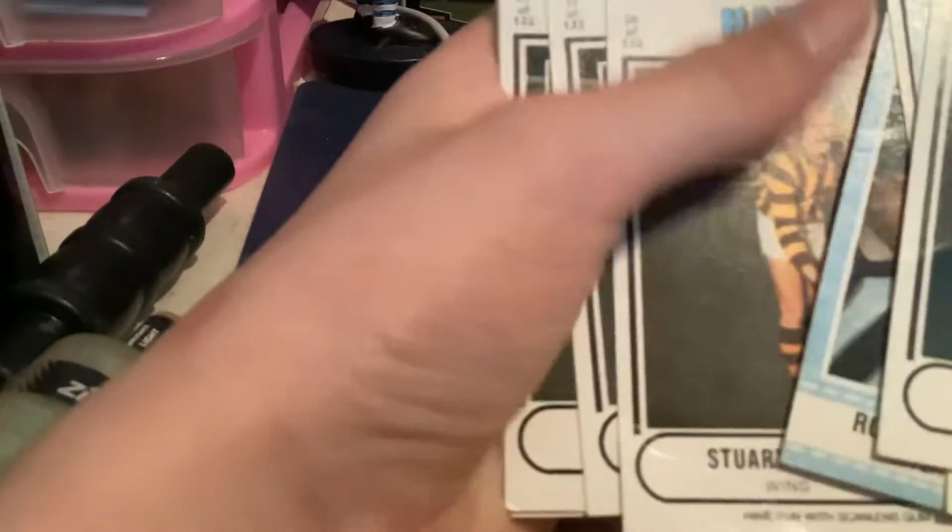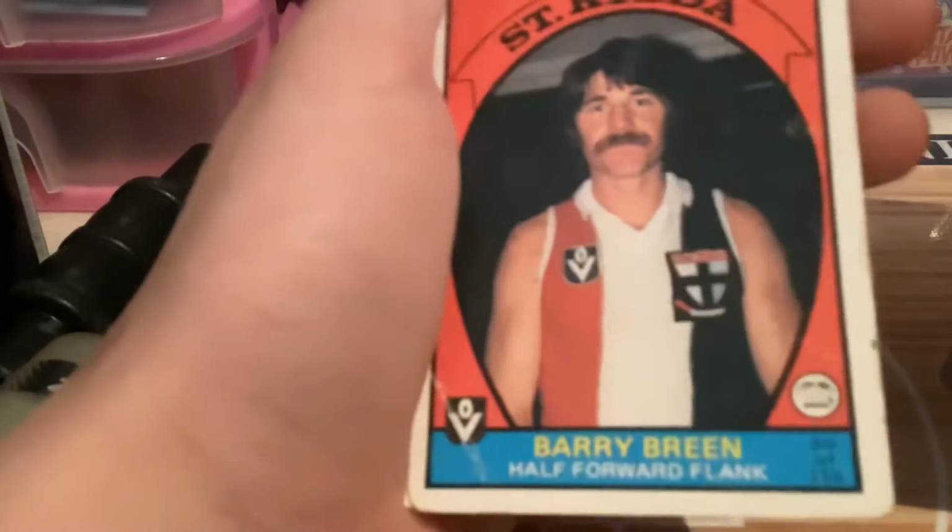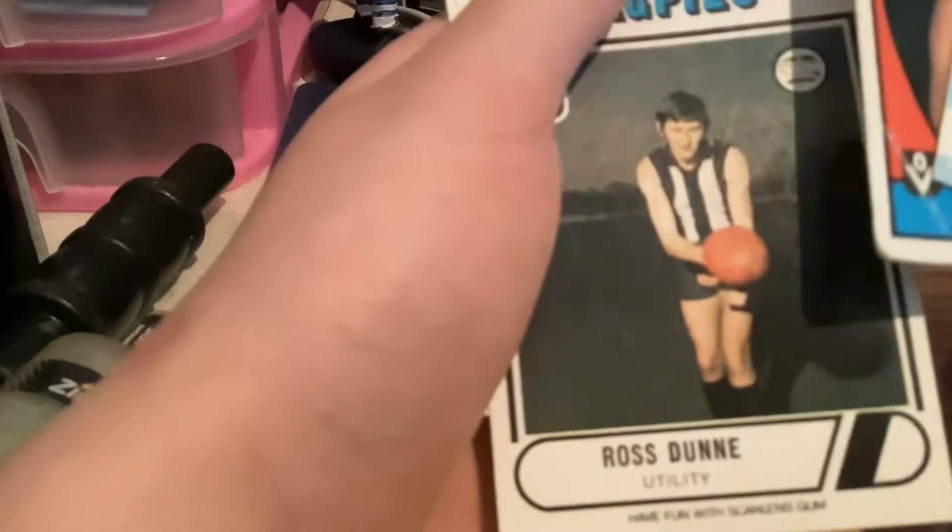John Wise. There are a few guys here whose sons play in the AFL. Stuart Schott again, Ray Smith, Stuart Schott again, Rod Austin, Barry Breen. We've got Ross Stooney.